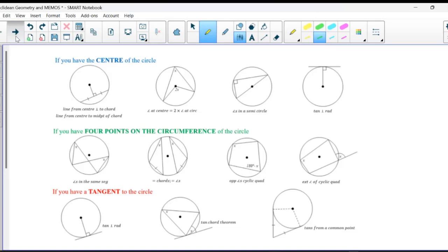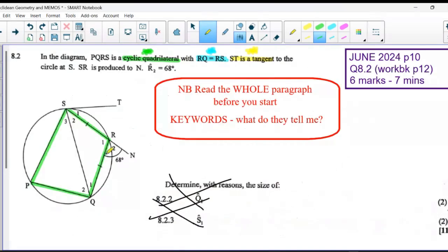Okay, let's go back. Let's see what we have. We don't have any angles inside our cyclic quad, but we do have an exterior angle. What do I know about my exterior angle? It is the same as my opposite interior angle. So what I'm going to do is hop into the cyclic quad, and then hop across. And I know that this guy is going to be 68 degrees because of exterior angles of a cyclic quad. Brilliant. Okay, let's carry on reading.